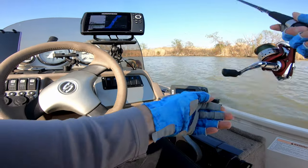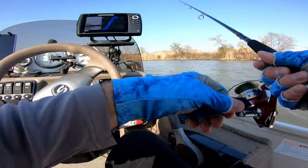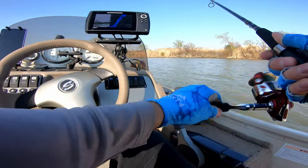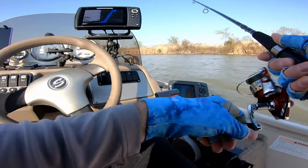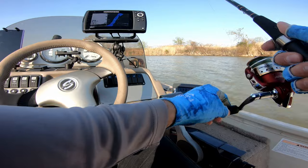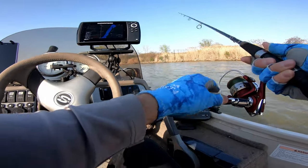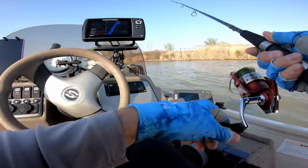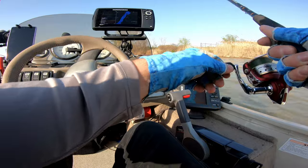Let's get this in closer to shore. That cast nice. On this rod, I think it's a 6.5 foot spinning rod, medium action, 3/8 bucktail jig I'm using. Right by that fence. So that should be cast into about 5 feet there.